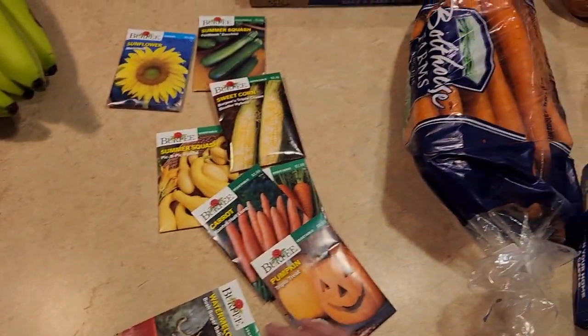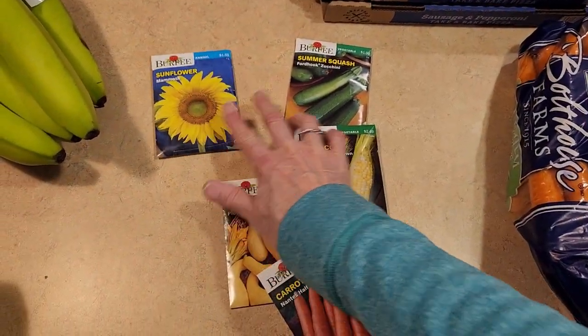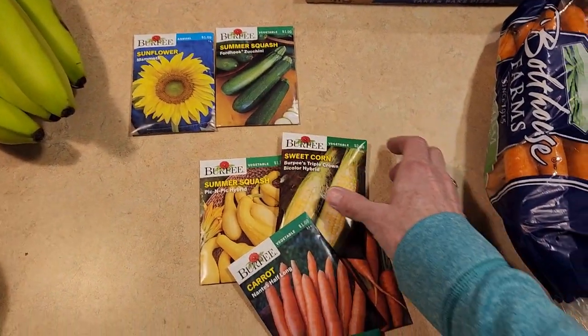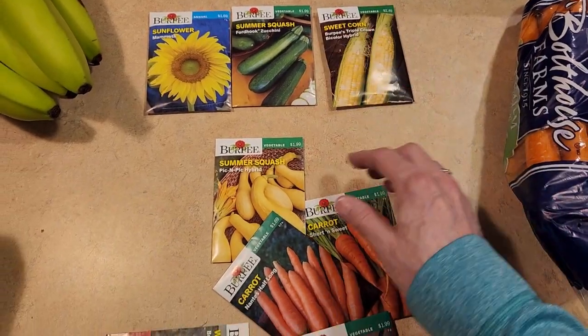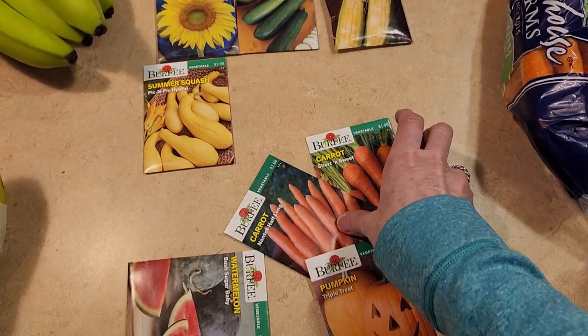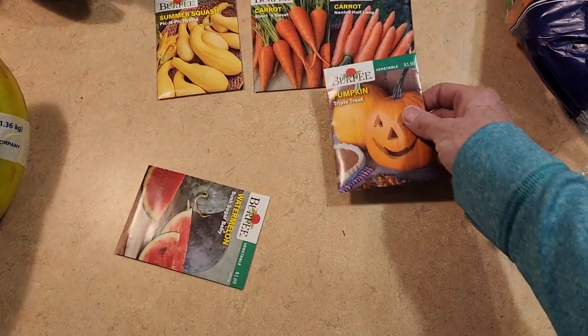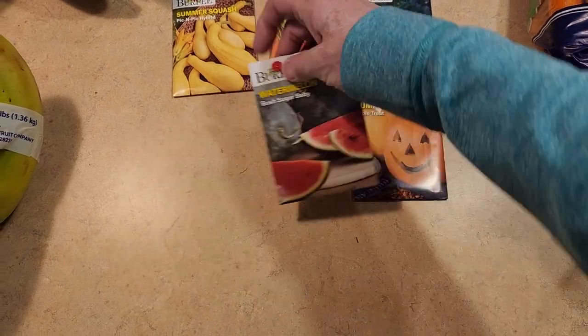And then over here is my Meijer. So I've got sunflower seeds, summer squash, I've got sweet corn. Here's some more summer squash there. I've got carrots here. I'm going to be planting all these, and pumpkins and watermelon.